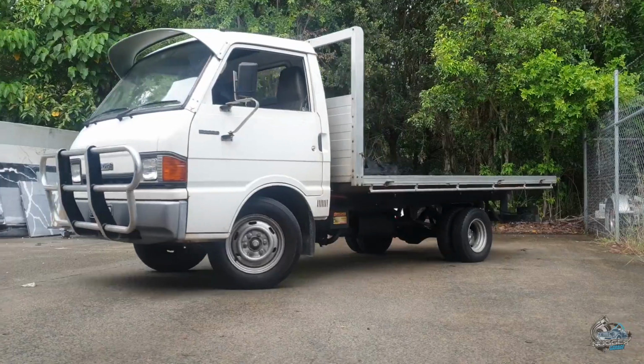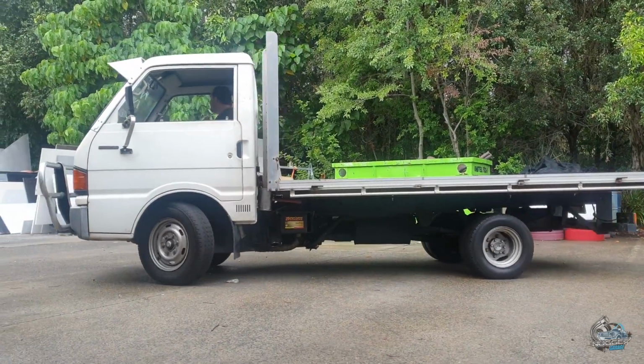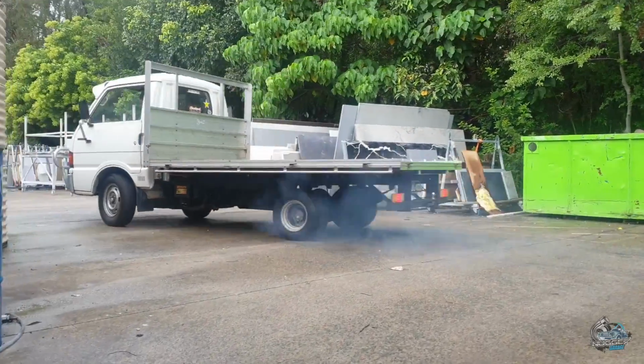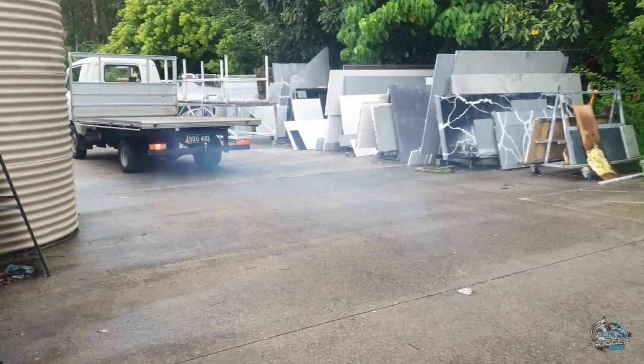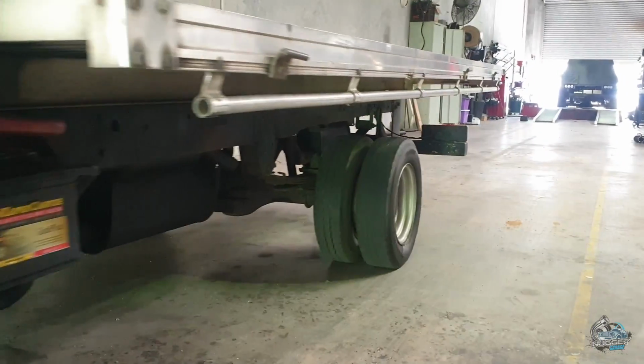Now we've got the truck back together, Scott's going to take it for a gentle drive to confirm the gearbox works and there's no oil leaks or anything else wrong with it. The tuning process should be pretty short, as we haven't really changed anything flow-wise with this setup.